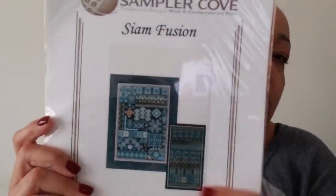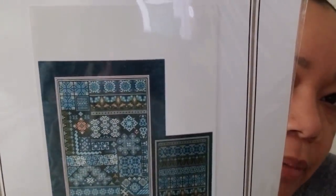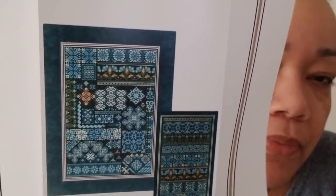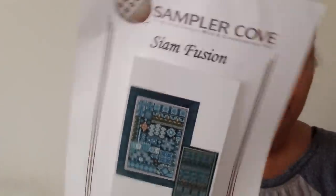So remember when I said that I fell down that Sampler Cove rabbit hole because of Caroline? This is Siam Fusion. Beautiful pattern, Siam Fusion. Why don't I just take it out? Because the glare is annoying, isn't it? I haven't started this, but apparently I have chosen the threads I'm going to use for it. And I remember getting those threads off of Etsy. So this is Siam Fusion. Beautiful blues. And this is again by Sampler Cove.